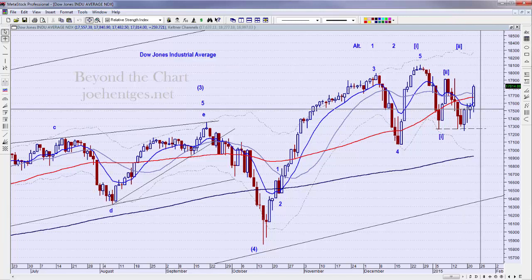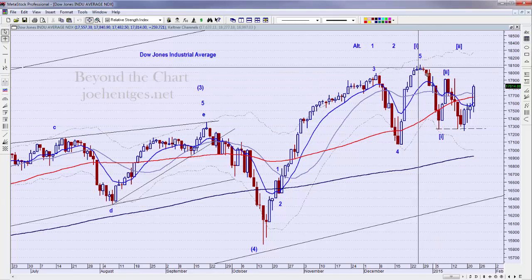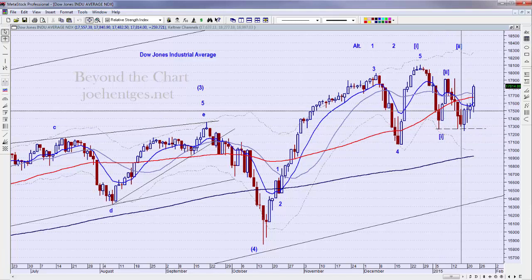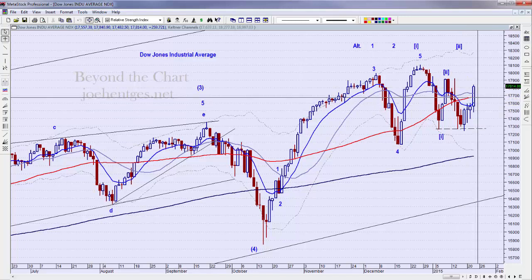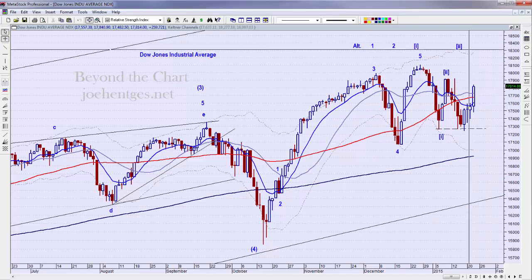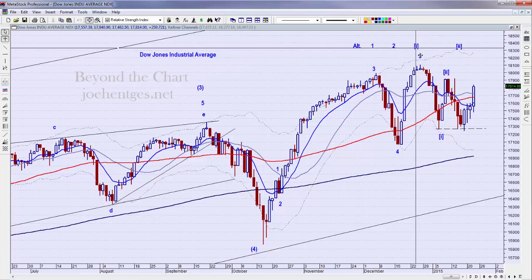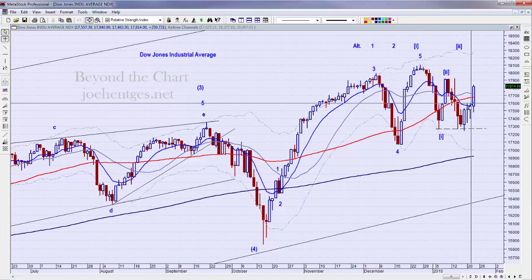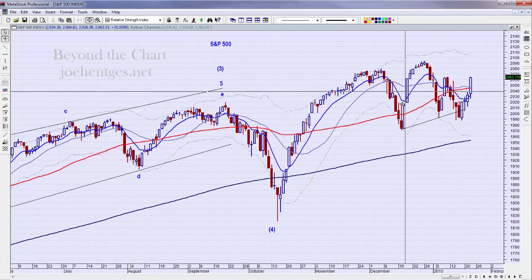Take a look at the market here. I'm still working this wave count as if it's to the downside, this 1, 2, possibly working a 3. But this big strong move, and then we'll look at a couple of the other indices, makes me wonder whether this alternate count is in play, and whether this is 1, 2, and this is a minute wave 1 to the upside, and we're getting ready to go higher. Again, I think the jury's still out on this.